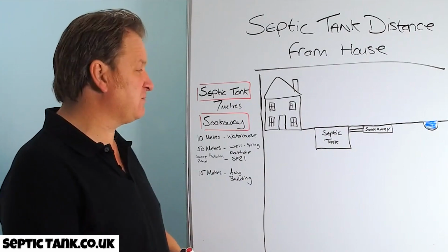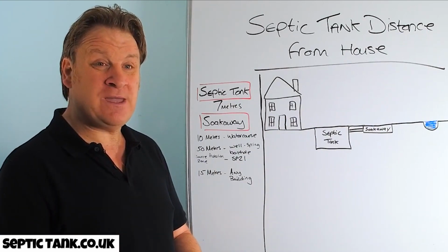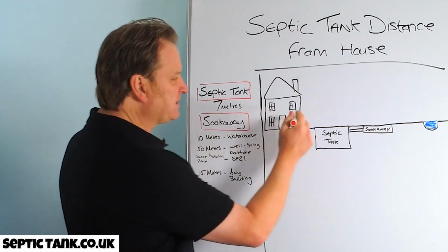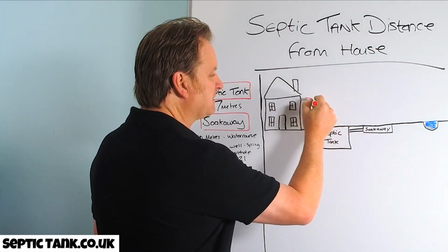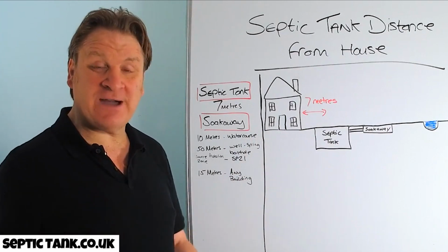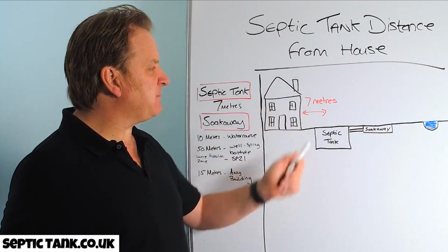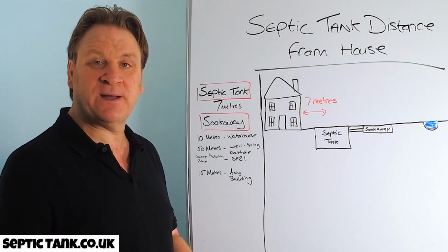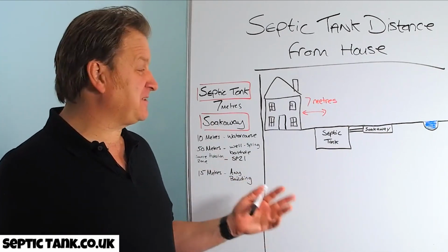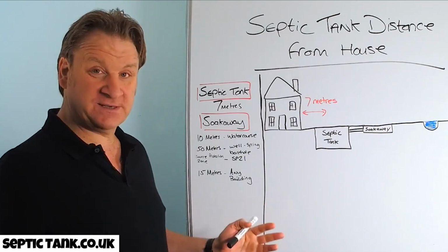Let's start with the first one, and this is a really popular question that I get asked all the time. How far should a septic tank be away from a house, or some kind of dwelling? Well, building regs state that the septic tank needs to be at least 7 meters from any building. So not just a house, but it could be a cow shed, a summer house, a granny annex, your neighbour's property, whatever. So it needs to be at least 7 meters away, which roughly translates to about 21 feet. That's pretty straightforward, isn't it? That is pretty much it with septic tanks and distances from any type of building.